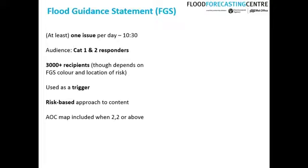What I mean by Category 1 and 2 responders is Category 1 responders are the main emergency services, so we're talking about police, fire, ambulance, and also the county councils. And Category 2 responders are a tier slightly below that, and it's generally looking at utilities and infrastructure across England and Wales. And our flood guidance statement is only for England and Wales. We don't include Scotland. Scotland do a separate product, SEPA, for their NFGS.